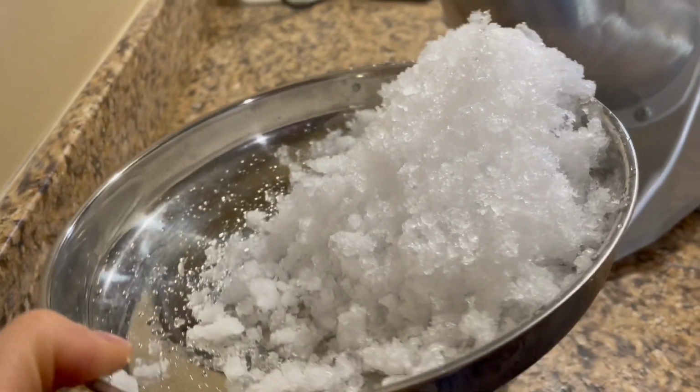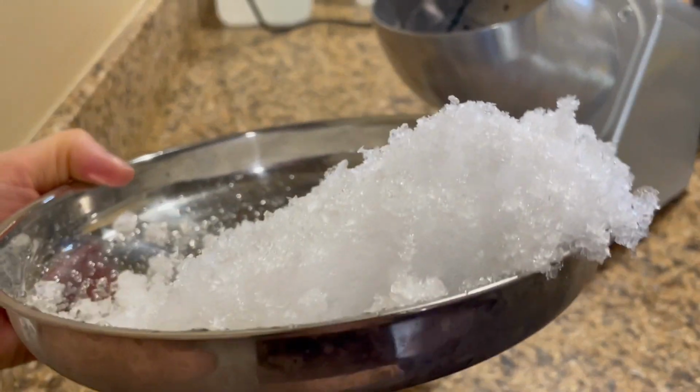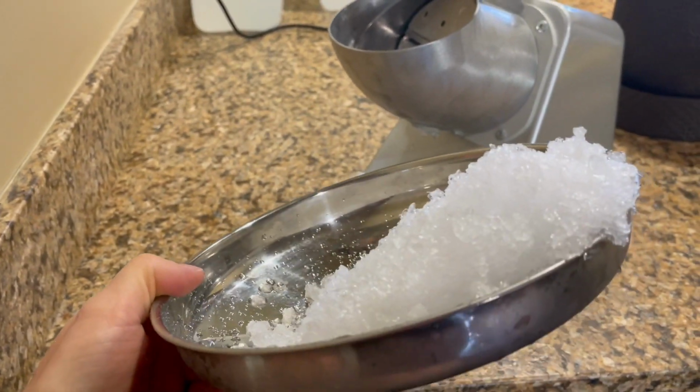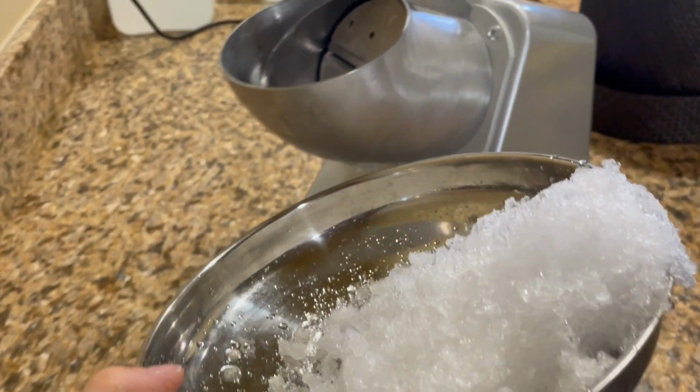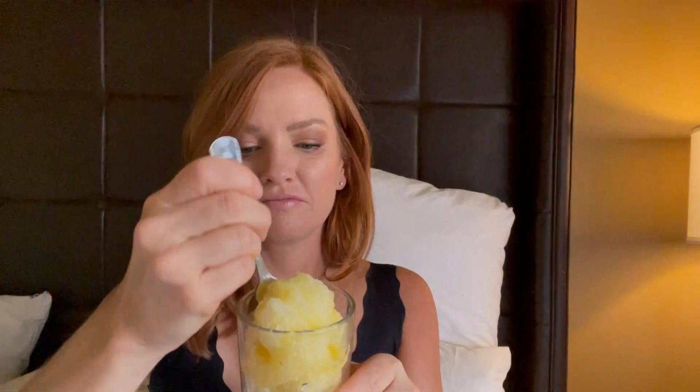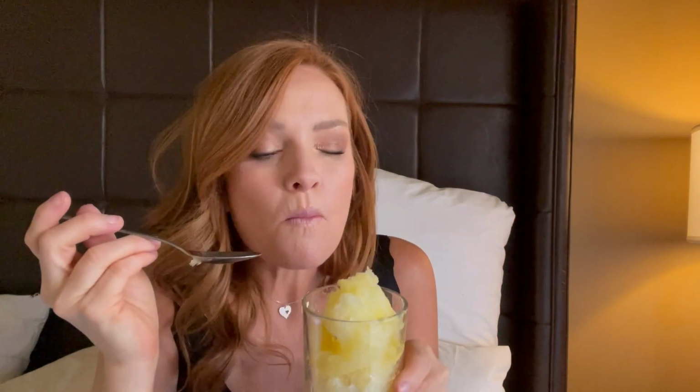Nice, delicious, better than hospital grade ice. Although this is not necessary, I am so grateful that I had it for my recovery. One of my favorite things to do was just pour or drizzle a little bit of orange juice or flavored water over top, and then I literally would just spoon feed myself this yummy, delicious ice. So that just about sums it up.